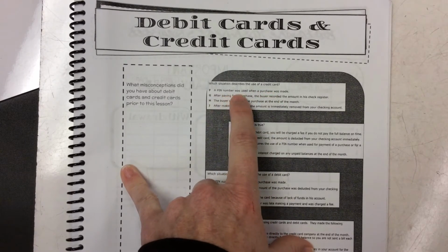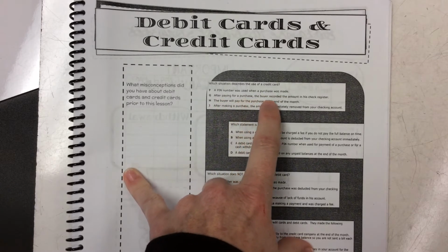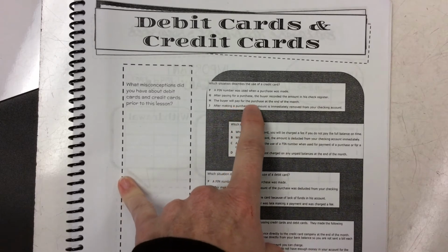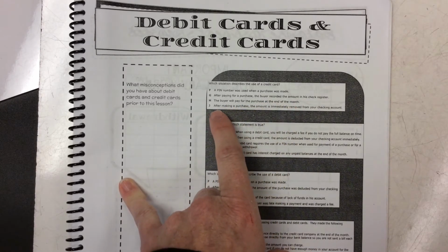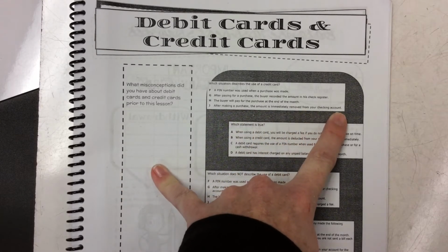A PIN number was used when a purchase was made. After paying for a purchase, the buyer recorded the amount in his check register. The buyer will pay the purchase at the end of the month. After making a purchase, the amount is immediately removed from your checking account.